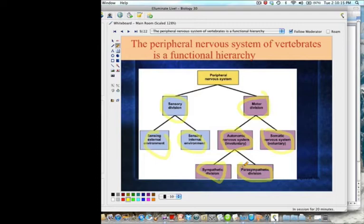Any questions about the peripheral nervous system organizational hierarchy or functional hierarchy, either way? Nope. Okay, ooh, we can't read that very good.